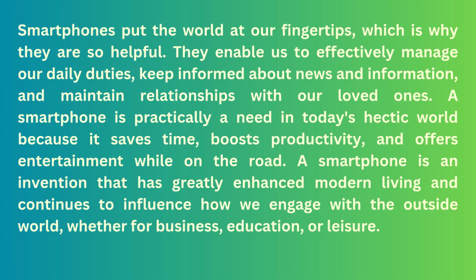A smartphone is an invention that has greatly enhanced modern living and continues to influence how we engage with the outside world, whether for business, education, or leisure.